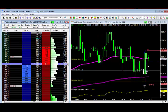Okay, and there we go. So I'm protected. I'm below the low of the day. Looking to take off half at the high. Again, a little mistake. I should have been buying at that high. I was looking to be a couple ticks below it, and I don't know.